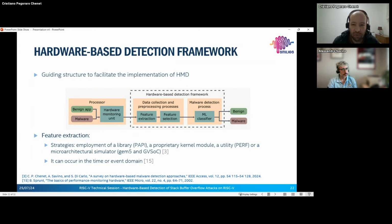Okay, thank you, Professor Alessandro. Here we will go deep into the hardware-based malware detection approaches. Here we have the framework of the HMD approaches, and this framework is a guiding structure to facilitate the implementation of these approaches. The hardware monitoring units are already available in modern processors. Therefore, the idea of this approach is to leverage this infrastructure already existing in modern processors.